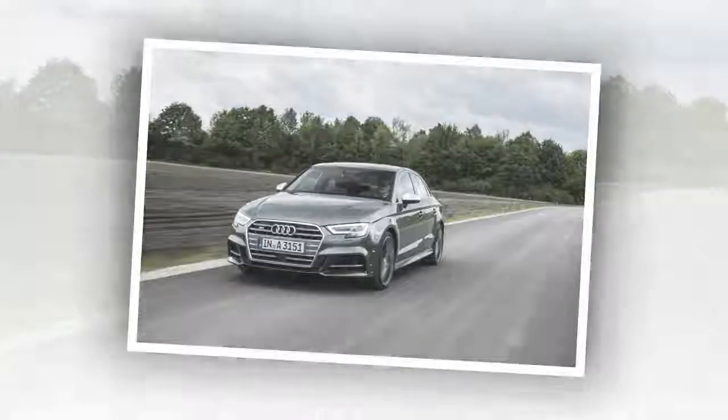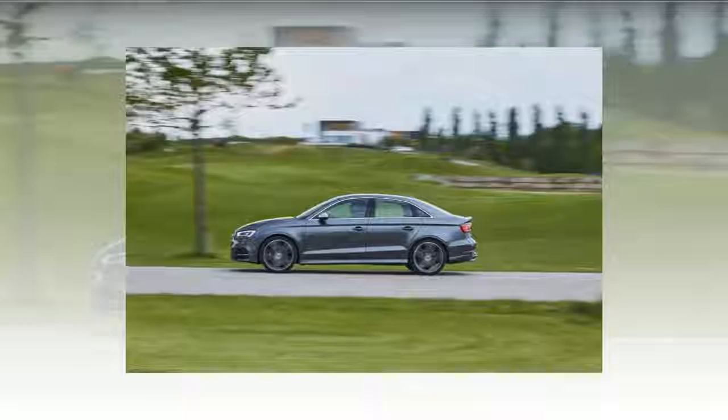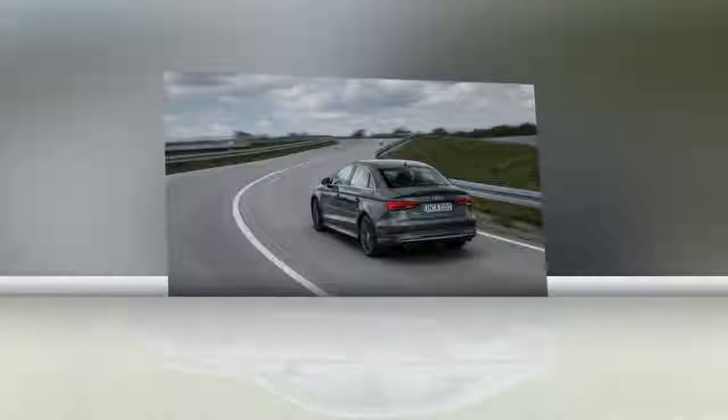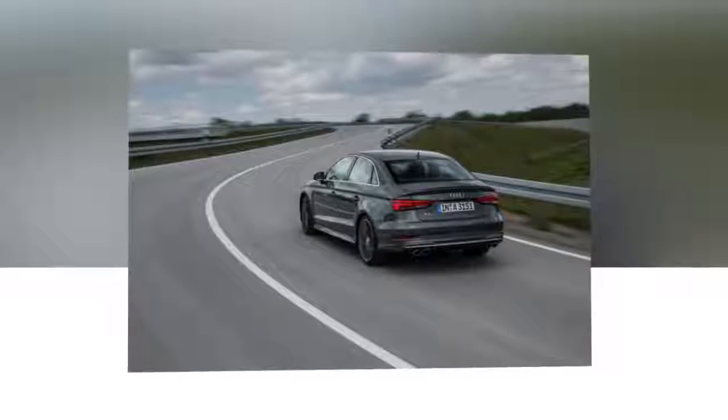It's easy to live with, won't punish you at the petrol pumps, and comes with a full measure of Audiness in its build, finish, and tech. What's more, in saloon form especially, it's a very pretty car. If only it was a little more entertaining and involving to drive, it would be hard to resist indeed.